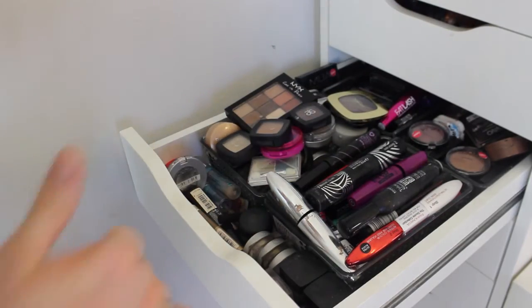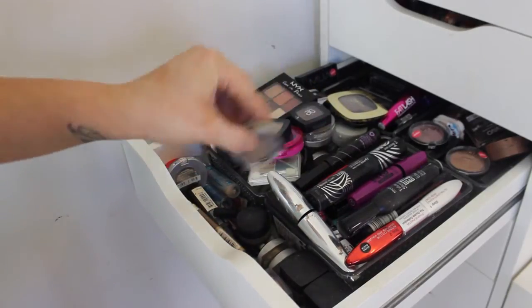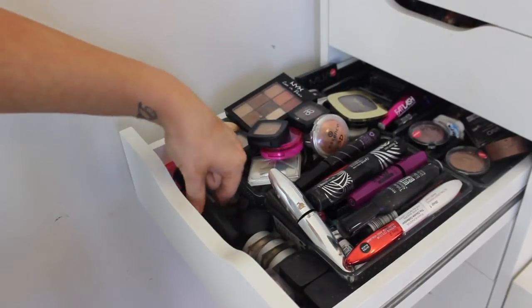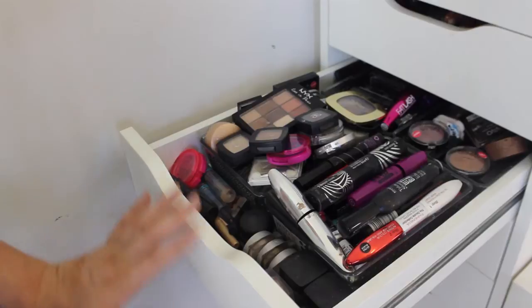They are really good. And then just in the front here, I've got a little random assortment of the L'Oreal kind of pressed pigments as well. And then there's just eyebrow stuff in the front here. So there's just pencils, gels, all that kind of stuff. And then there's some extra brow stuff just in the corner there as well.